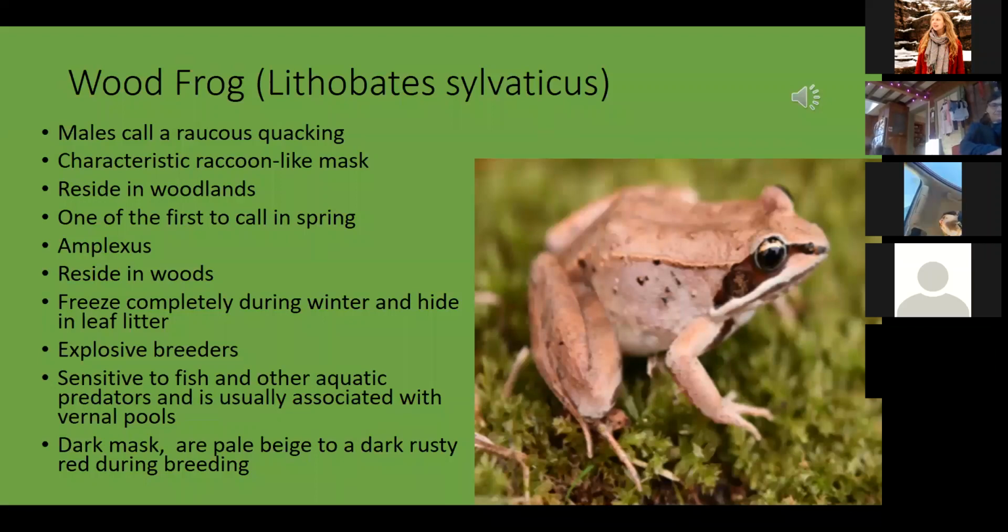And then those first warm days that aren't even that warm, they can be pretty cold, they will be moving. They're right there with the mole salamanders, sometimes even before. They have that characteristic black mask, and they spend most of their time in the woods, hiding in the leaf litter, and they really look like leaves. So this is what they sound like. We like to say they make a raucous quacking sound.